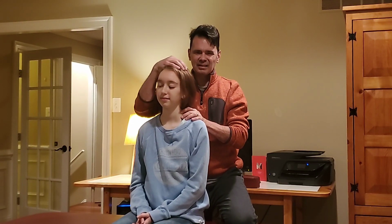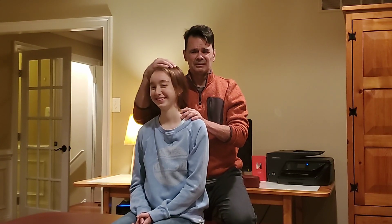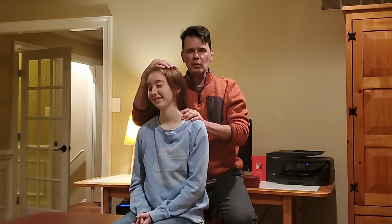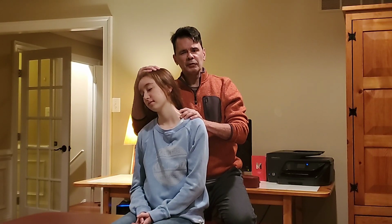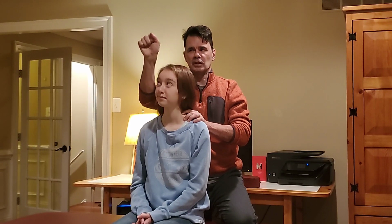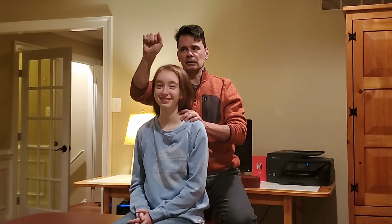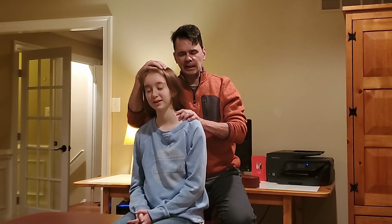Oh, yeah, that sucks. And see, when we move, we should be able to move fluidly. And what I'm picking up on is Mia's neck is actually moving like this. It's ratchety. Instead of moving smoothly, it's going to catch. She's in a lot of discomfort.